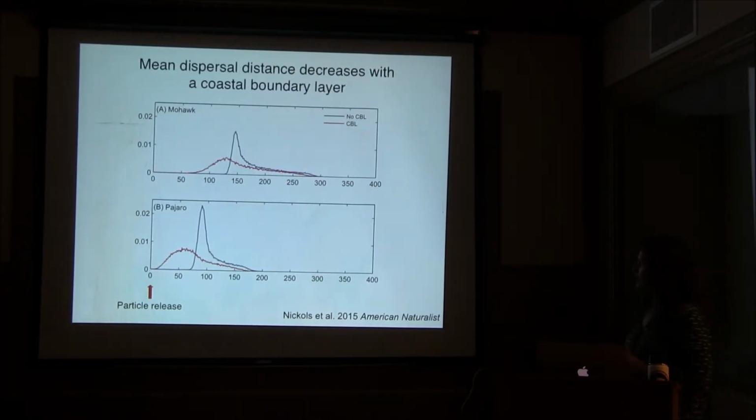And so here's a kernel that results from having a coastal boundary layer in the model. You see that for both of these different sites, you have lower mean dispersal distance and a higher chance of self-retention, more staying closer to the release point. But you can still have long distance dispersal. The tails are maybe a little bit truncated, but it doesn't preclude long distance dispersal. It's just explaining the fact that you might have increased retention closer to shore, incorporating the idea that there are lower velocities closer to shore.